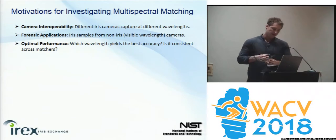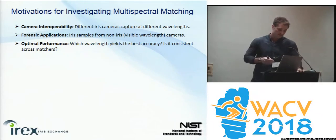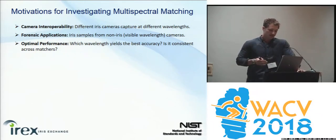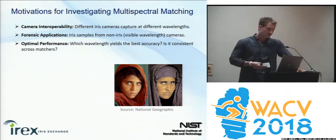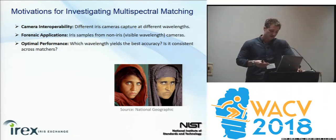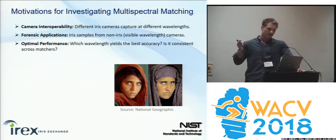But also forensic applications: can we match the iris at visible wavelengths despite what I said about brown eyes? And we know it's possible in at least one case. If you know about the story of the Afghan girl from the National Geographic magazine, she was on the cover, and it was so popular that some 28 years or so later, they went back to Afghanistan and they found her, and then they used her iris to verify her identity. So we know it's possible in at least one case.